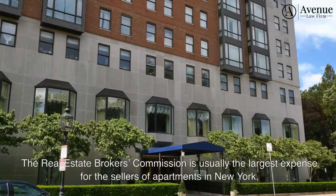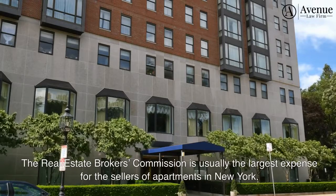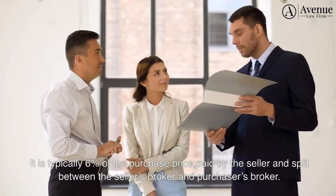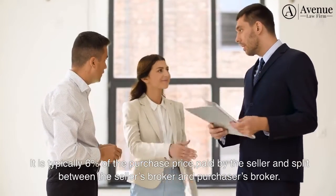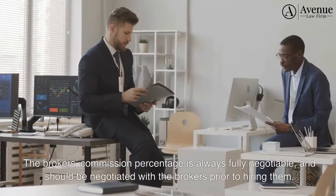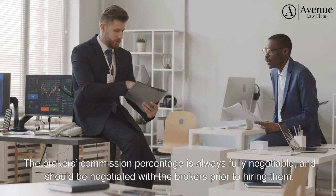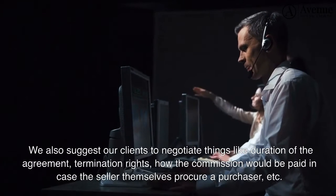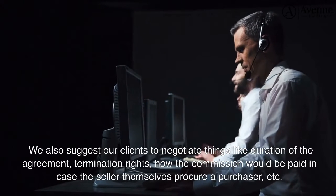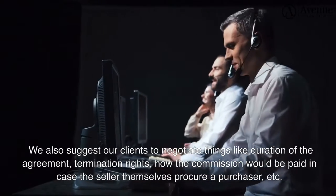Real estate commission. The real estate broker's commission is usually the largest expense for the sellers of apartments in New York. It is typically 6% of the purchase price, paid by the seller and split between the seller's broker and purchaser's broker. The broker's commission percentage is always fully negotiable, and should be negotiated with the brokers prior to hiring them. We also suggest our clients negotiate things like duration of the agreement, termination rights, how the commission would be paid in case the seller themselves procure a purchaser, etc.